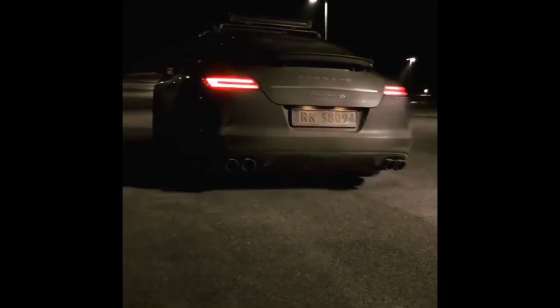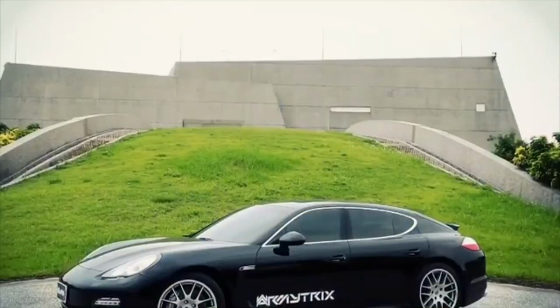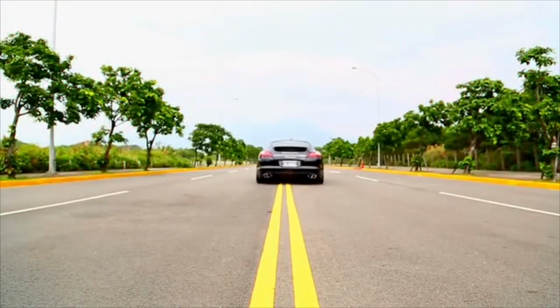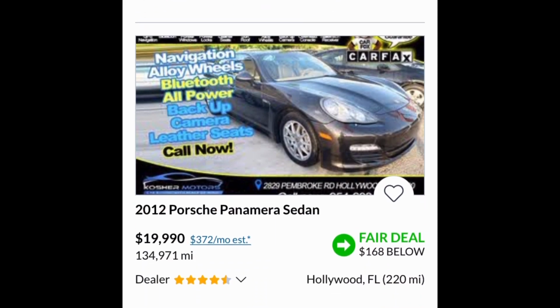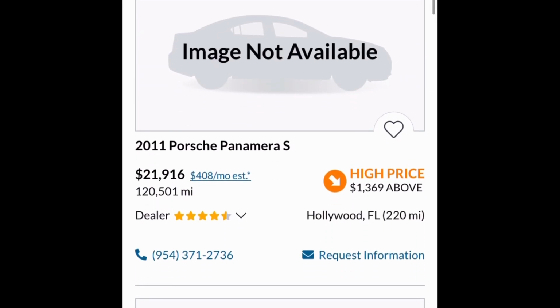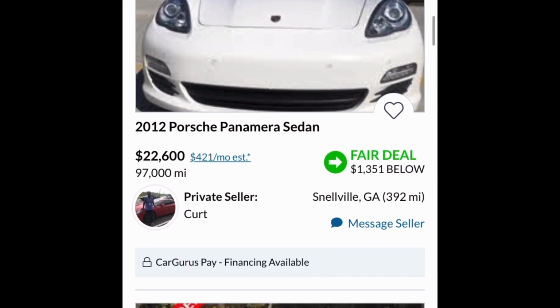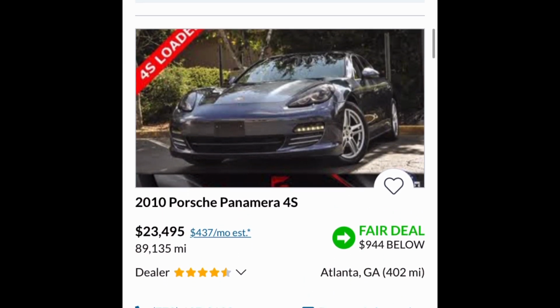And other people, they don't know much about the Porsche culture or the Porsche cars in general. So they just think you have a really nice, new, expensive car when really you just got it for 20 grand. So looking online, here's the V6 version for only 17.9 with 120,000 miles. Yeah, it's high mileage, maintenance, blah, blah, blah, but you're trying to look rich, right? And here's one for only 20 grand, 2012. Down here, you have another 2012 for 22.6, a little less miles. Here's the V8 version, the 4S for 23,890.